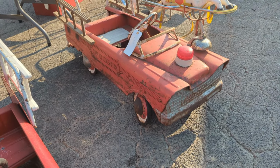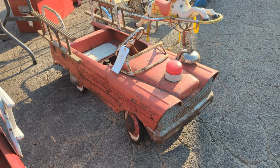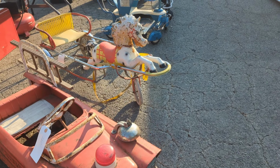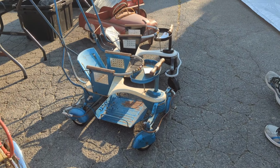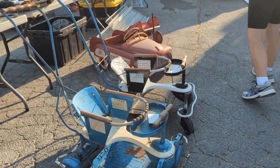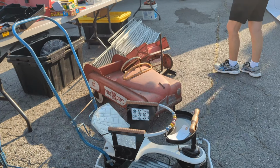Growing up, neighbor friend kids had one of these. I don't think I've ever seen one of these. I've seen the blue kind of carriage, never a black one. Very fun.